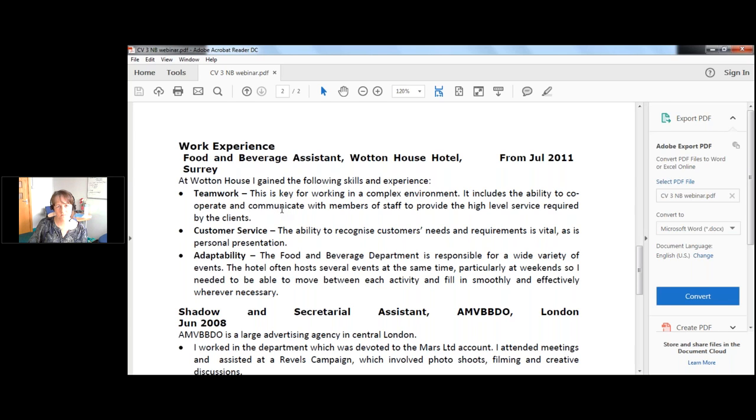If you take the example for teamwork, it states that this is key for work in a complex environment. Well, duh. Okay, what would be much better there is if this person gave an example that proves their teamwork skills. Maybe that they worked with a team of 5 people on a complex event, you know, working under pressure or organising tasks or whatever. That would give me some evidence that you can perform well in that skill.